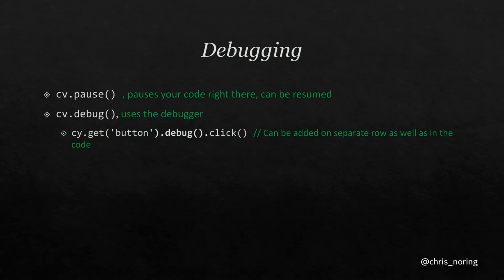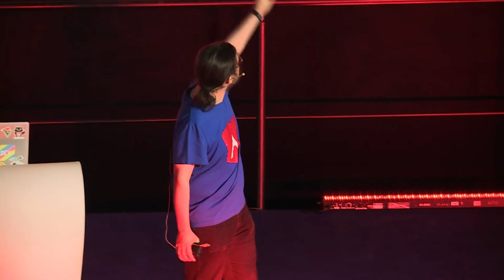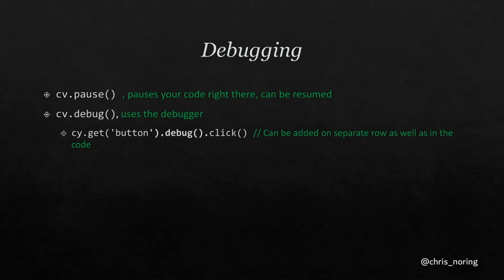As for debugging, I mean, we use debugging when something goes wrong, right? So we want the best possible way to do debugging. And in Cypress, you've got two major options. One is calling pause, and the other one is calling debug. I'm going to show you the difference between these two. But with debug, you can actually just place it right smack in the middle of your code, or you can do debug, as I've shown you here, right after I locate a certain element, before the click.